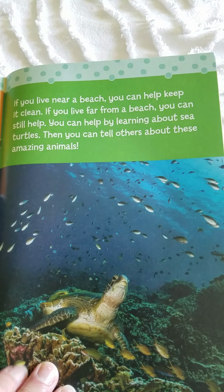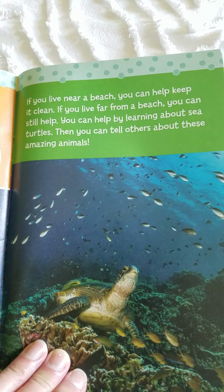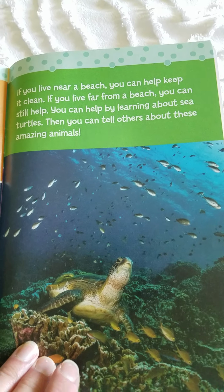If you live near a beach, you can help to keep it clean. If you live far from a beach, you can still help. You can help by learning about sea turtles. Then you can tell others about these amazing animals.